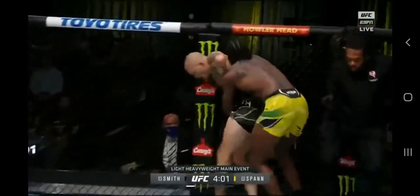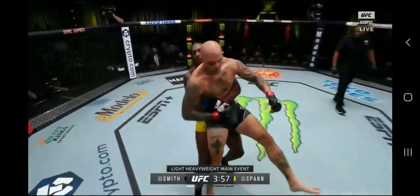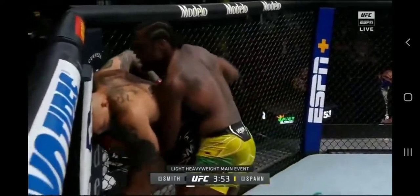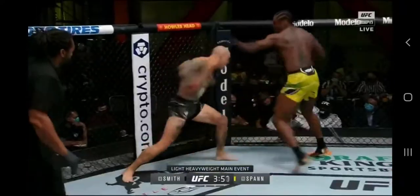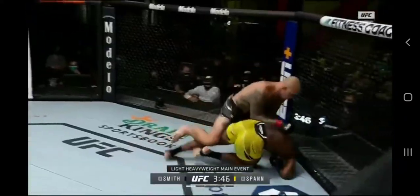Oh, heavy exchange here. How about the strength of Spann? And he brings him all the way over in front of Saif Saud, his lead corner at Fortis MMA. Yeah, Anthony Smith is 6'4". He's a pretty big man.